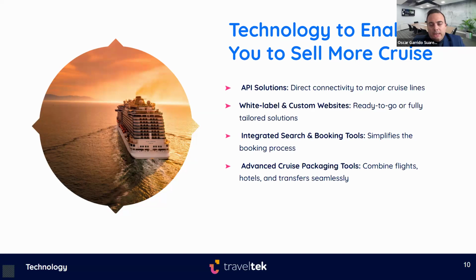If you are a customer looking to go a step further and you want a customized journey, or you want to display the information in a different way to your customer based on your market, for example, we can do it for you as well. Then we can also provide integrated search. So if you already have an existing website and you are looking for a widget that you can just paste into your existing website to allow the customer to search, compare pricing, or even make bookings online, we have that solution for you. And finally, we will go through an overview of our cruise packaging solution.